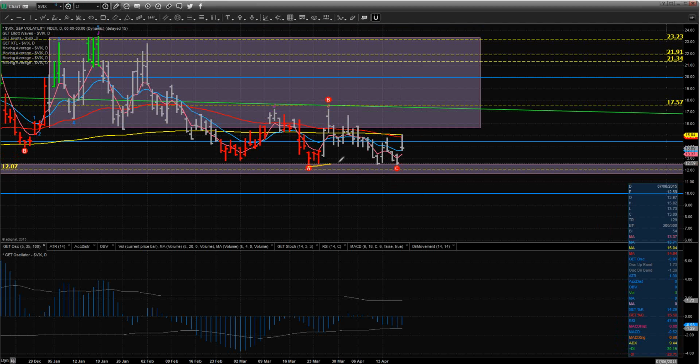You can see here we tested this low right here, and we got that bullish divergence. We call it a bud, and these things are fun to trade because, and you don't know when, it tends to mean that we're going to come back up and challenge this downsloping angle right here, which would put us back up over 15 or 16.